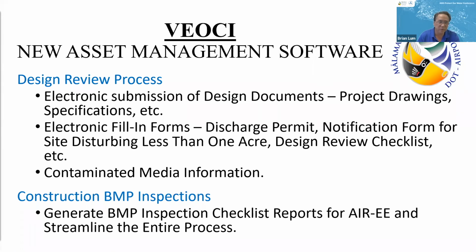Right now, I think what you're doing is sending an email to your state project manager, and he's forwarding it on to all the other people. Well, instead, now you can just upload it to VEOCI and everybody can access it from there. Also, some of the forms will allow you to fill them out electronically, like the discharge permit. It won't be the form itself. It'll just ask you a bunch of questions. You check off those questions and it'll generate the permit.